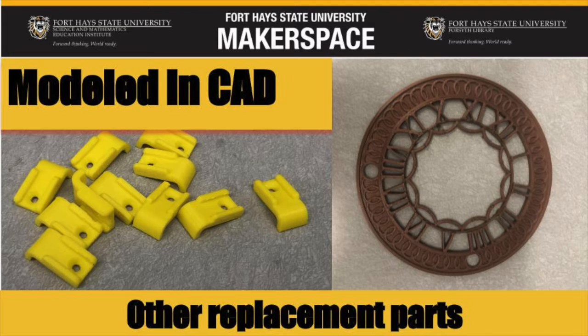So we've got several different objects here that I'm going to show that were created in CAD and we made custom for people. They were made for different purposes. For instance, this is just a little one. Here's a little tiny clip, and it's just a replacement clip for somebody's window, but they couldn't find it. The window was years old. They don't sell the parts anymore. So we modeled up this little clip and 3D printed some off for them.